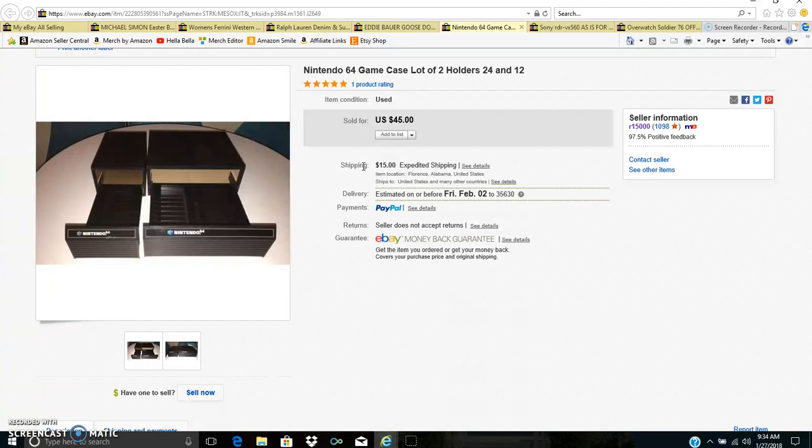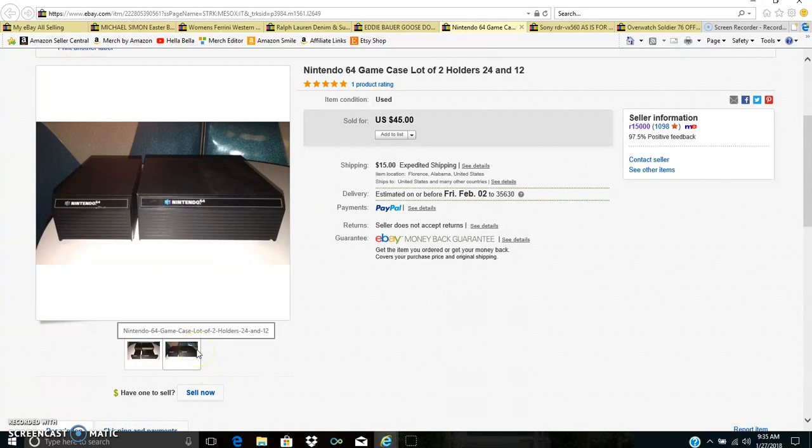Well, the person who saw it locally needed it shipped, so I wound up having to ship it anyways. But that sale started on a Facebook Marketplace thing, and he was like, oh, I want it shipped to me, and I was like, well, let me list it on eBay so we'll both be covered if something happens to it. So that sold for $45 plus $15 for shipping.